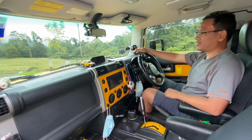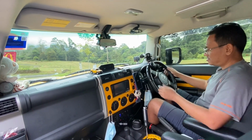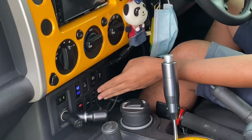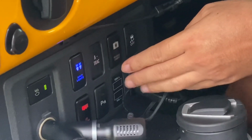Visibility is not bad actually from here. Sitting position is very comfortable. Steering wheel feels very nice. There's so many buttons here. Some of these buttons are for you to customize, adding any other accessories by yourself.